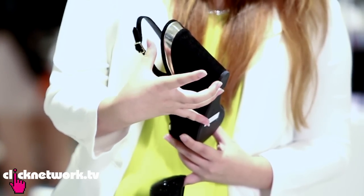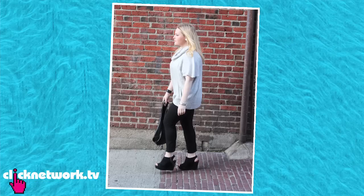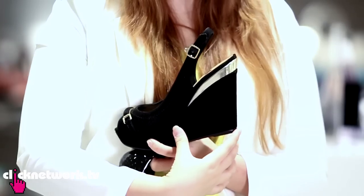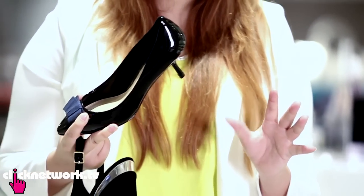You definitely want to be looking at wedges or chunky heels, because what it does is it distributes the weight evenly, so your thighs and your calves look slimmer because your wedges look chunky. As opposed to this. Don't think you get kitten heels and it's counted, because it's not, okay? Kitten heels don't even make sense.